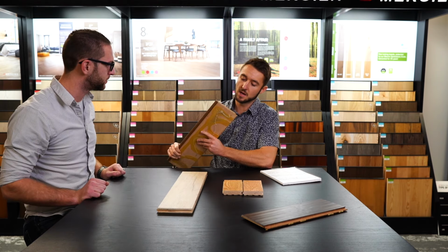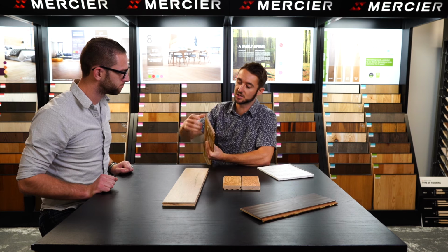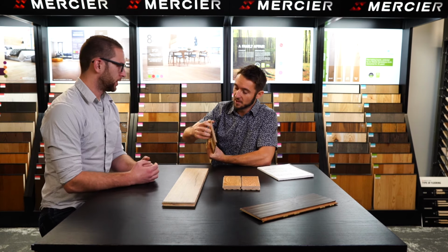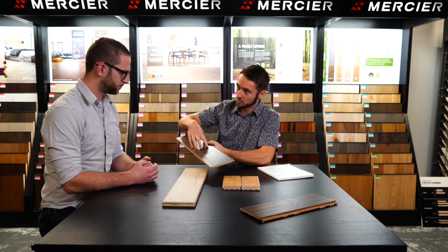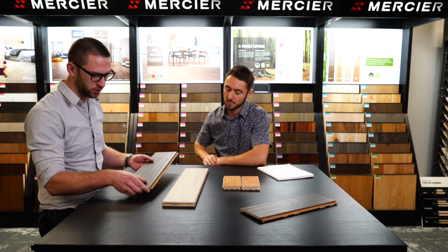Yeah, so if I see that sample, the reason people are mistaking it for a laminate is because of that core. Because of that core, absolutely. It's made of the fiber instead of the plywood. Exactly. But the top is actually real hardwood, and that's the defining factor that makes it an engineered hardwood rather than a laminate. Absolutely. This is the real McCoy right there.